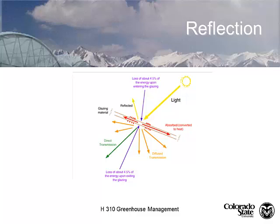Any photographers in the room? You ever use a diffusion filter to take the shadows out? That's the primary thing, okay? It's not just for the models walking down the runway, okay? So diffusion removes shadows as well.